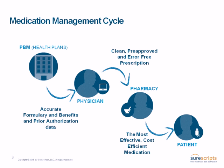The slide here is the medication management lifecycle, and this is it in its ideal state, with PBMs and health plans sending physicians the accurate, timely information they need to make the best prescribing decisions for their patients. Those prescribing decisions, made with the correct information, allow the physician to send clean, pre-approved, error-free prescriptions to the pharmacy, delivering the most effective, cost-efficient medication for patients who can pick their medications up without any delay. This, again, is an idealized state. It exists in pockets today, but this is the overview.